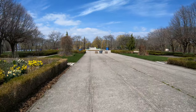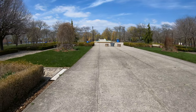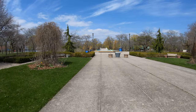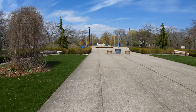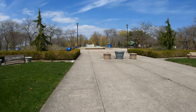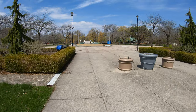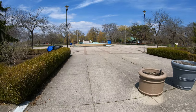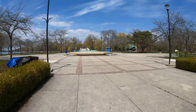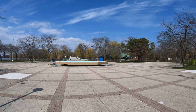So it's very sunny now, but in the morning it was cloudy, and I was not even sure that the sun was going to come out and I could go out, but I decided to go out anyway, and it looks like it's a very sunny day right now, and it doesn't feel that cold, so the temperatures must have gone up. So here we have another nice fountain, but there's no water.